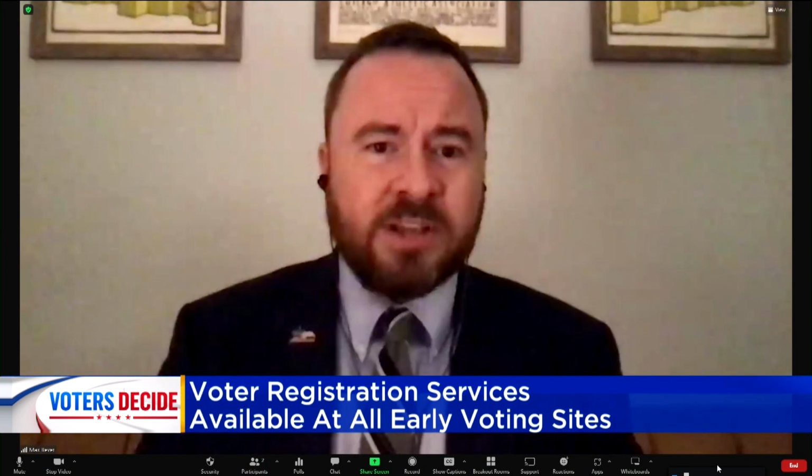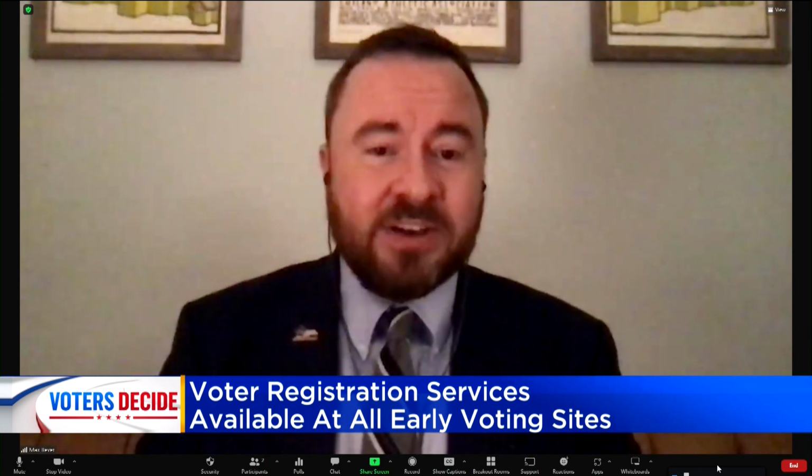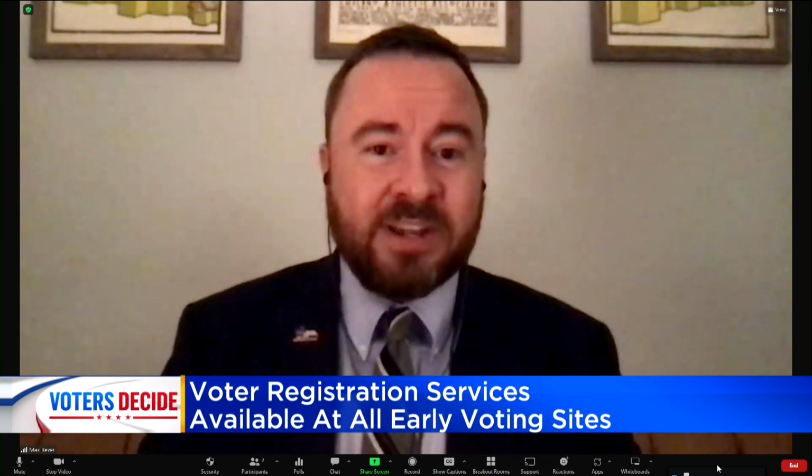Yes, voter registration is available at all of these early voting sites. So if you have not yet registered to vote, or if you've moved recently or even changed your name, you can bring two forms of ID with you to either downtown today at either of these voting sites or any of the ward early voting sites in the future, and you can register to vote. You can even do that on election day, so there is no gap in voter registration in the state of Illinois or in the city.